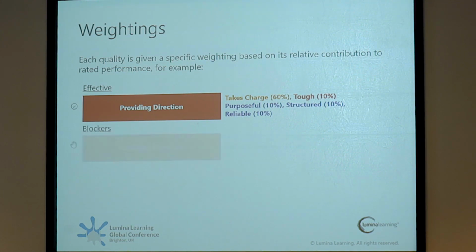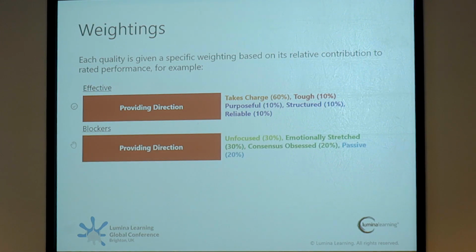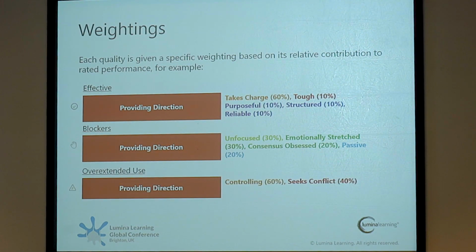And you can see blockers are similar. We can see the different weightings that we give to the relative qualities. And in some instances, there's maybe one or two central qualities, and the rest are given a more insignificant weighting, whereas in other competencies, a lot of the things are blended almost mutually. So they're weighted quite evenly.